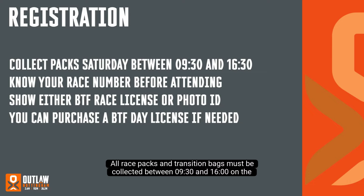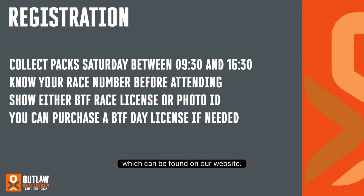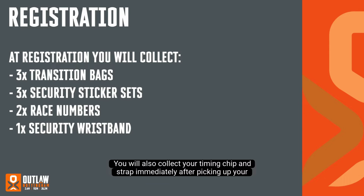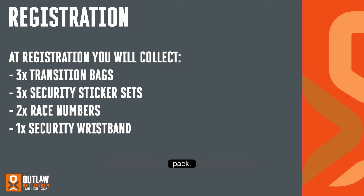All race packs and transition bags must be collected between 9:30 and 4 PM on the Saturday. Make sure you know your race number, which can be found on our website. You'll either need to show your 2023 race licence or another type of photo ID. If you haven't pre-purchased a BTF day licence, don't worry, you can purchase one of those on the day for £6. Your race pack will contain 2 race numbers, 3 sticker sets, 1 for your bike, 1 for your helmet and 1 separate set for your transition bags. In your pack you'll also get a security wristband, and your swim cap. You will also collect your timing chip and strap immediately after picking up your pack.